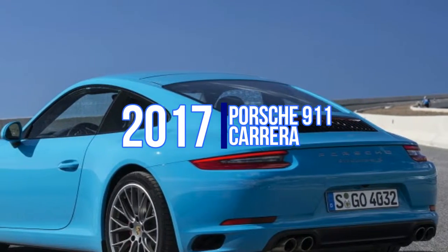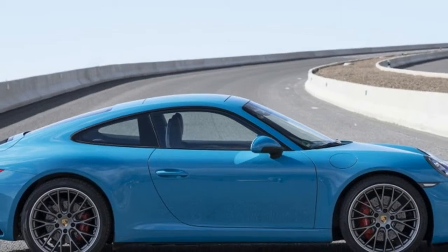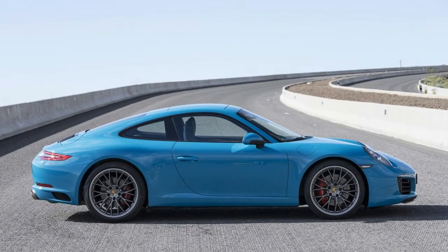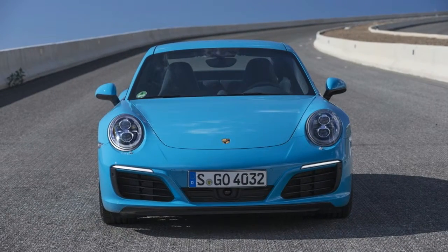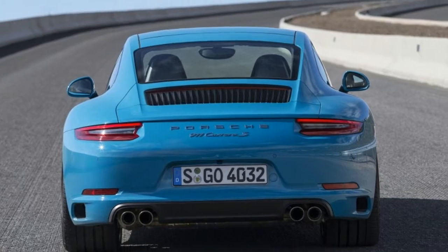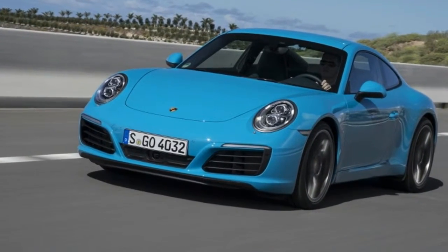The second seismic shift in the history of the Porsche 911 is happening as you read this. The first came in the late 1990s, when air cooling was thrown out and a more modern, water-cooled setup was put in place. People freaked out, and prices of air-cooled 911s are now skyrocketing. But I'll argue that this second major change is an even bigger deal.